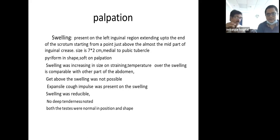And then you close the sac. The distal sac is closed along with the cord. Any laparoscopic technique for this repair? And any advantage over the open repair? What is the laparoscopic technique for management of congenital hernia?